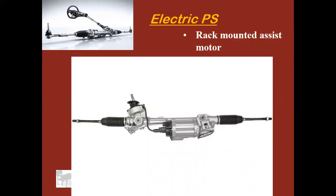Here's some rack mounted assist motors. Okay. Notice this guy, big motor hanging off the steering rack. This guy, it's kind of hard to tell, but I believe that's actually the Honda design. And the motor is kind of inside of the rack itself. Doesn't hang off. But anyway, there's an electric motor there is the point.